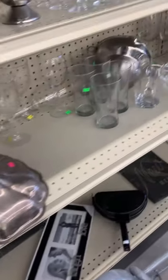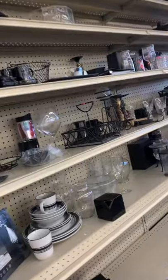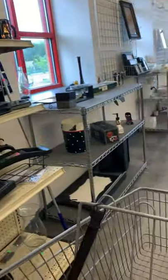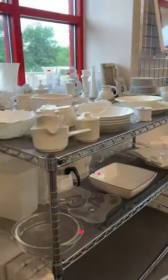It was a shame. And then that soup tureen lid was really nice, but obviously, or it could have been a casserole dish, I guess. The bottom piece of it was missing. Somebody decided they didn't want the top and just left it because that wasn't even priced. Normally over here, I like this section over here. I'm just showing you my cart was empty.